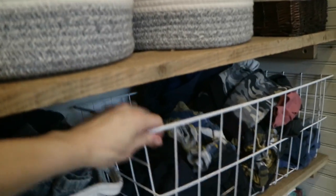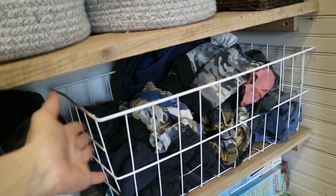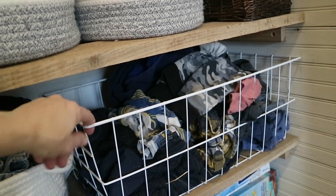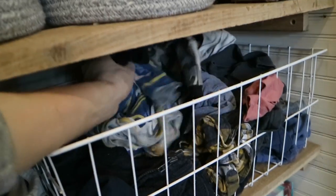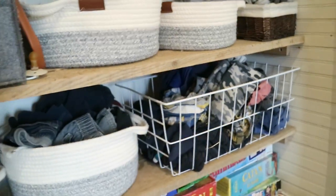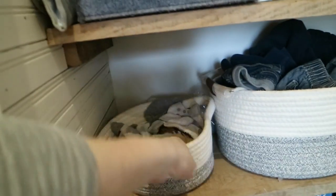So I have Benjamin's things. If you come across any old deep freezers, they have these nice metal wire baskets in them. I use them in my pantry, and I brought one in here. They're just so sturdy and convenient. This is all of his shirts and one piece things. I just throw them all in there. Sweaters. I used to fold all my baby's clothes, but I just don't have it in me lately. A basket for pants, and then all of his little socks and things.